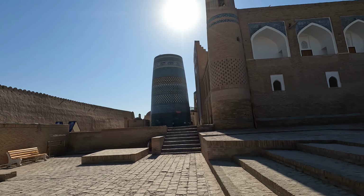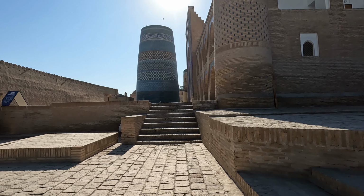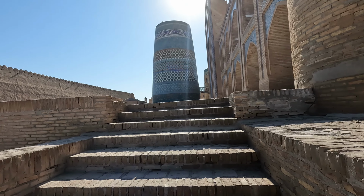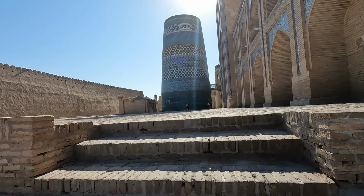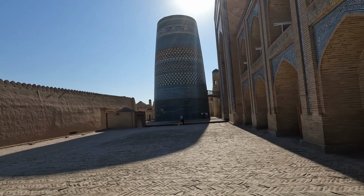Let's explore Khiva together. I'm so excited for this city. It's my first visit to Khiva. It looks like a model city to me. It doesn't look like a real city. It's just something out of the 1001 Arabian Nights storybook.